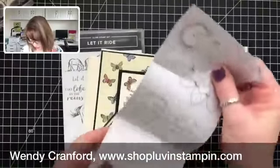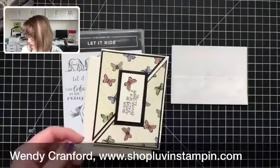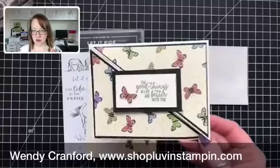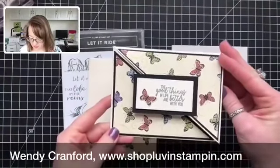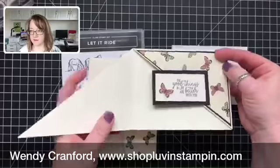So I got this note from Mary. Mary made this for me. Thank you for the shirts and for all the inspiration. She's also on my team, and I sent her some shirts that had my business logo on them. So she's just thanking me for that. And then she made this cool card. Look, the good things in life are better with you. And then look how it opens. Isn't that fun? Super fun.